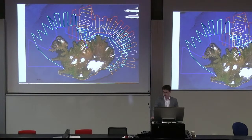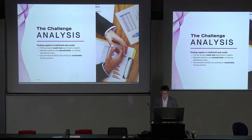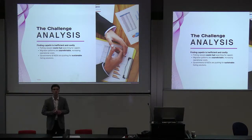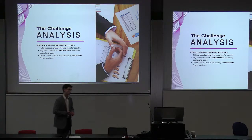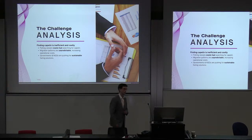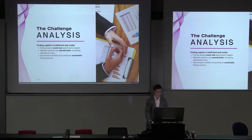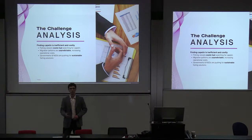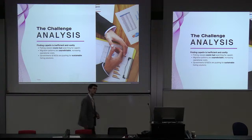The challenges we are addressing are to decrease the fuel consumption and also the cost, because fuel costs money, and that will be good for the fishery. Also, the migration patterns are unpredictable. It's hard to locate the capelin, so we want to address that.